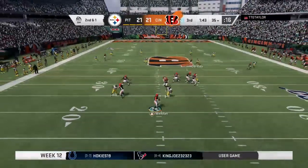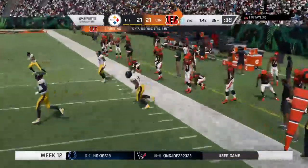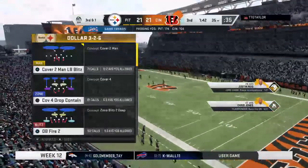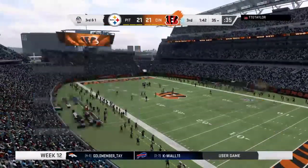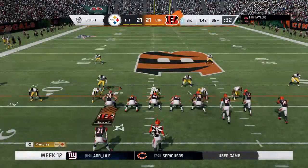Winston. And they will not get the connection there. It's incomplete. What's the old adage? Be quick, but don't hurry. Well, that went right out the window there. He was hurried, harassed. That ball had to be gotten rid of. Otherwise, he was going to get sacked.